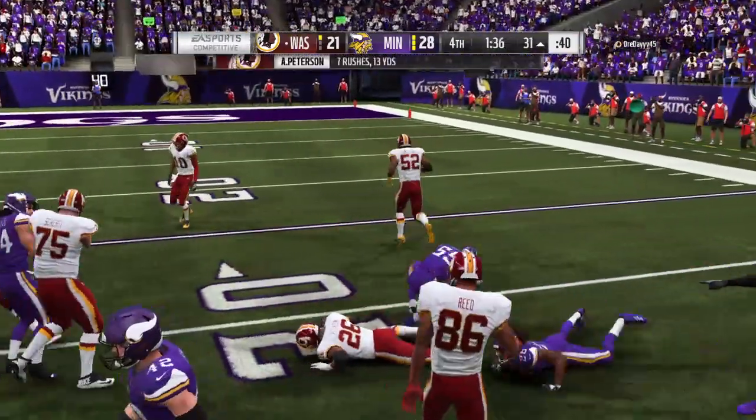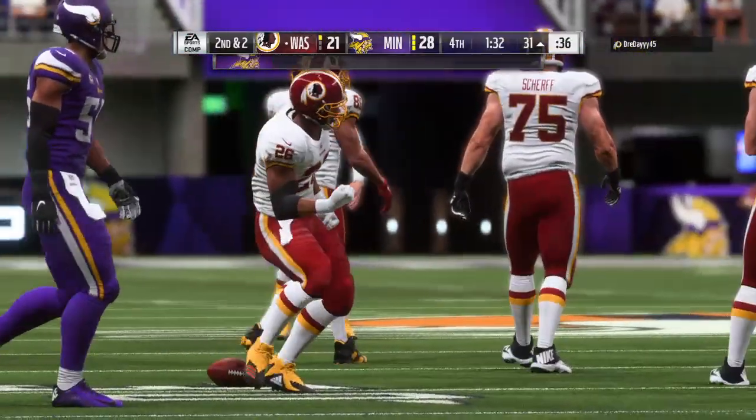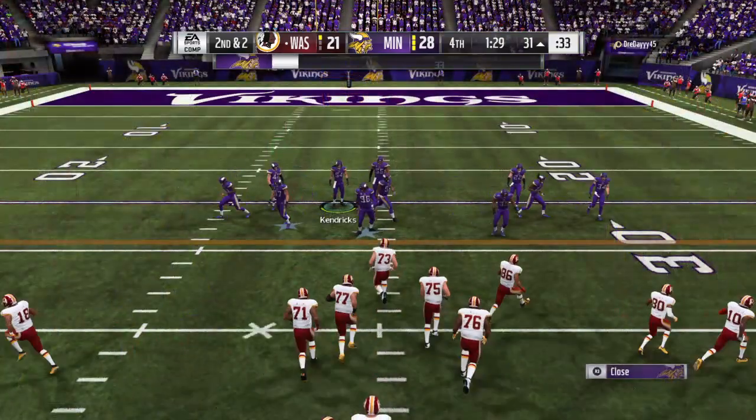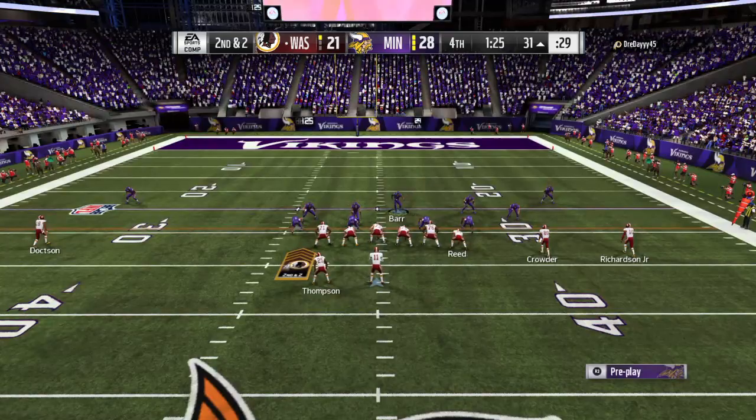And he'll be brought down just outside of the 30. Eight yards on the pickup, and now they'll have some options on second and short. I like it. I like the call. Still an opportunity to run the football and chew up a little more time off the clock.